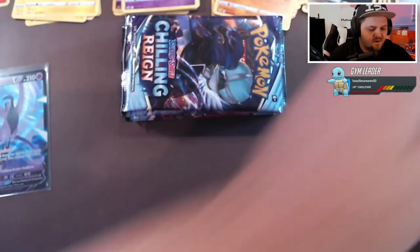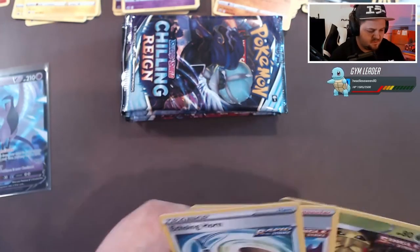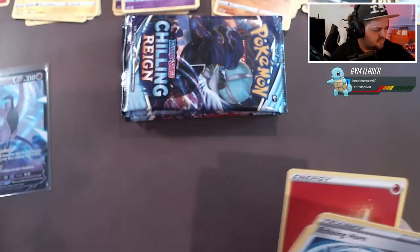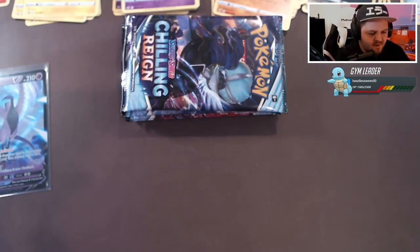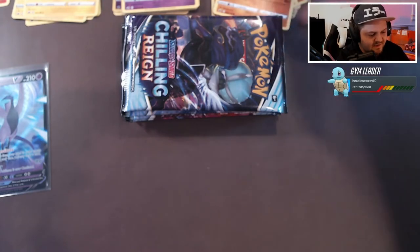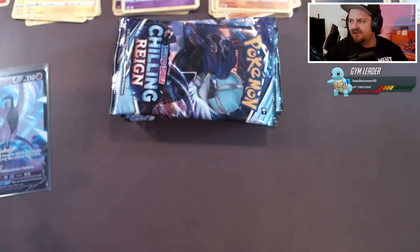Sorting through the cards. Some are hard to reach. Also, my playmat is not completely flat, so it's having a hard time with cards staying down. Not a fan. I'm sorry.